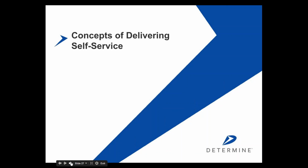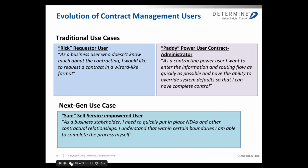Thanks, Constantine. I appreciate it. So the first thing we want to do is take a look at the different people involved in the self-service process here. In the traditional use cases, we have that requester user. This is the one you see most often out there in the industry, which is you have a person that just needs to make a request for a contract. They don't know much about contracts. They're just immediately going to fill out a little bit of information and then hand it off to someone else who's going to take over from there. And at that point, they just become an observer of the process until it's literally over with.